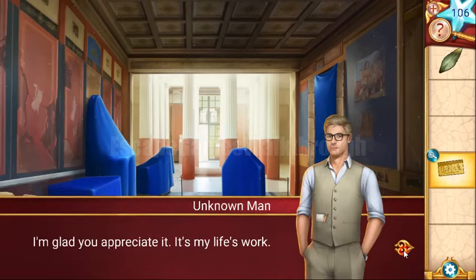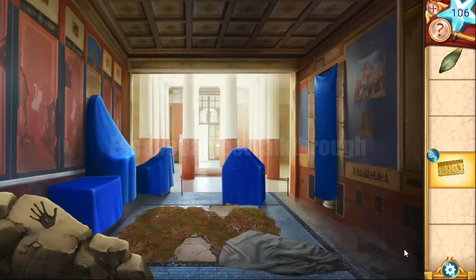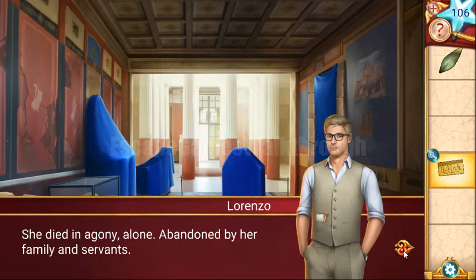Okay, so we are inside of a temple, and here is the place of the princess. So this is the princess after the volcano eruption.